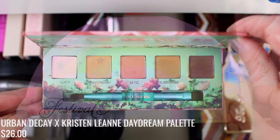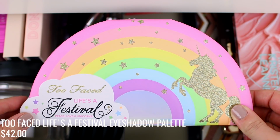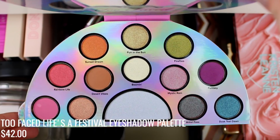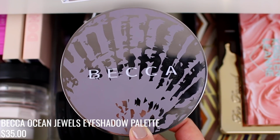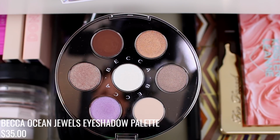I'm trying out the Too Faced Life's a Festival palette this month. I'm going to do another video comparing the best and worst new eyeshadow palettes, and this one will be in that video. So I haven't worn it yet, but we'll see how it actually is. I'm also trying out this BECCA Cosmetics palette, which I have tried a few times, but I'll save my thoughts for that upcoming eyeshadow palette review video.